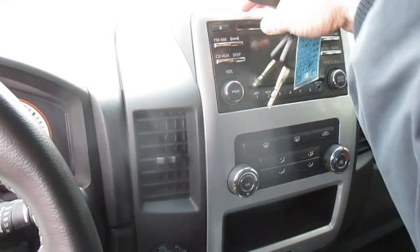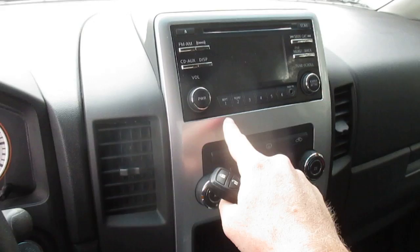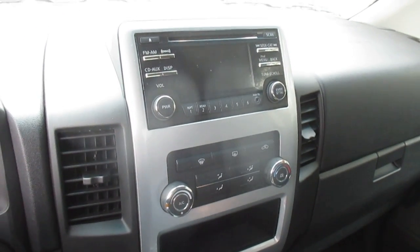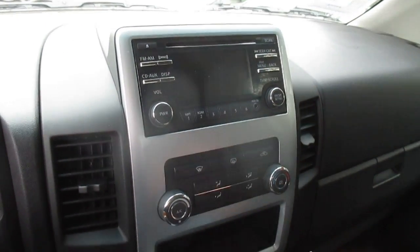Beforehand, it kind of curved up and away from you. It didn't really have this screen here or anything like that. That's an option that's now been added to a lot of Nissan's vehicles, this sort of small configuration. It does have a backup camera. I'll show you that here in just a bit.